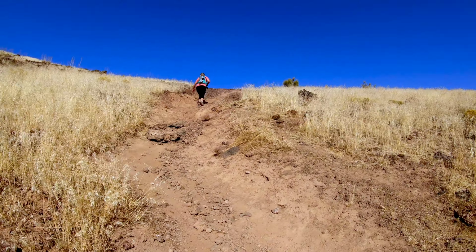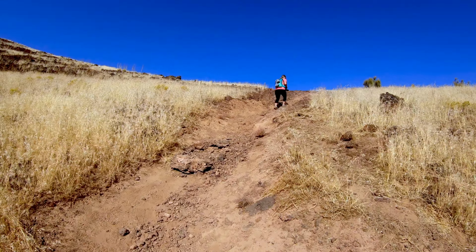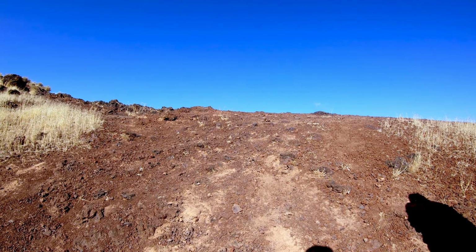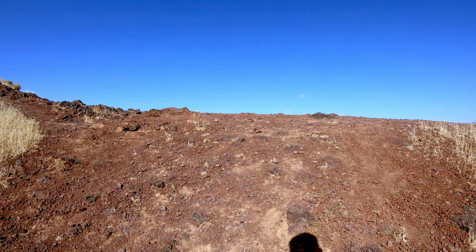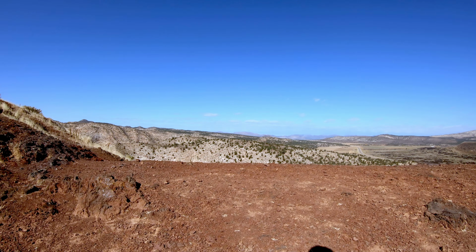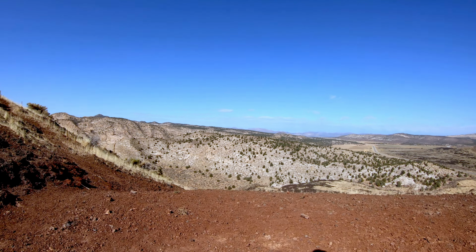This is steep coming out of here. It's easier than I thought it would be. Well, it was easy. Yeah, it wasn't bad. Going down was much harder. Yeah, I think I was more afraid than I needed to be. Just slick.